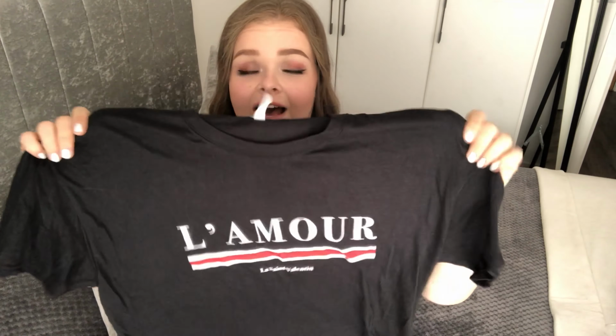The problem is that when I got a similar t-shirt in XL before, it was way too big. So this is this awkward stage, as I said, 14, 16, when you don't really know what to wear and what size. You just need to buy it, try it, and then figure it out. So yeah, very cute, L'amour. And again, I see it wearing maybe just with plain jeans.